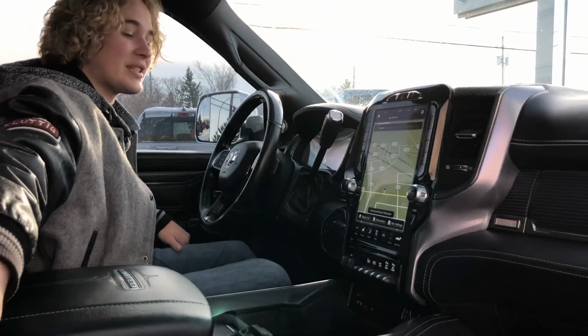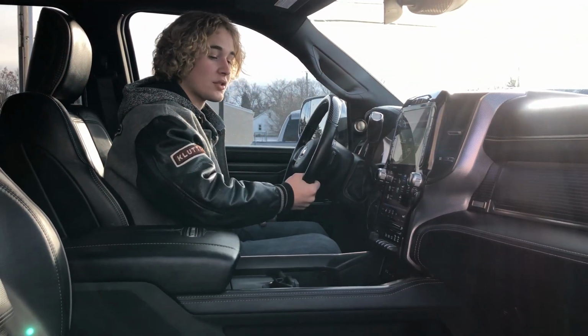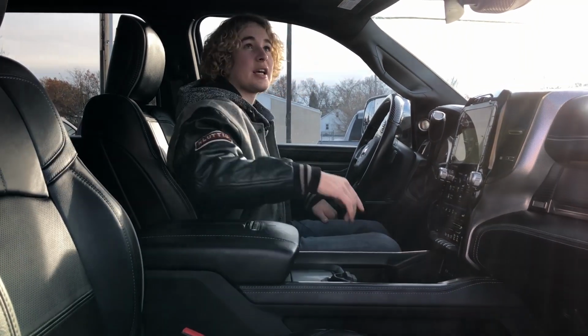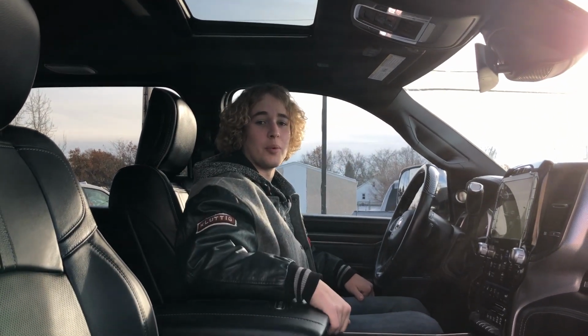These black leather seats also are heated and cooled. The steering wheel is also heated. If you look at the center console here, it does come with a CD player with a wireless charger. And if you take a look at the roof of the vehicle, it does have a sunroof and a universal garage door opener as well.